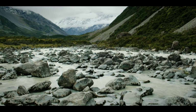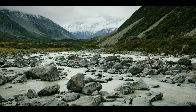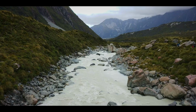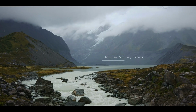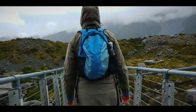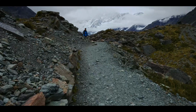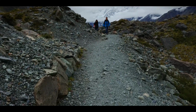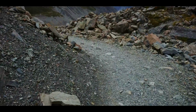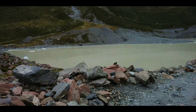Next up was Aoraki Mount Cook National Park. Even with most of the peaks covered in cloud, the Hooker Valley Track had plenty to see. The highlight at the end of the track being an expansive glacial lagoon, which we hoped had some icebergs. Whoa, there are floating icebergs.